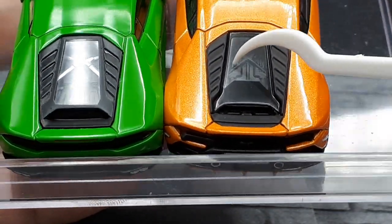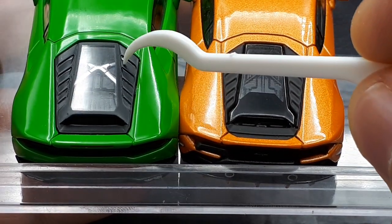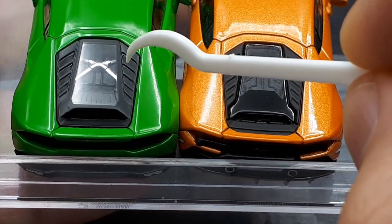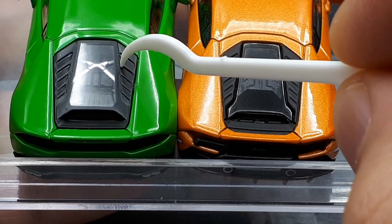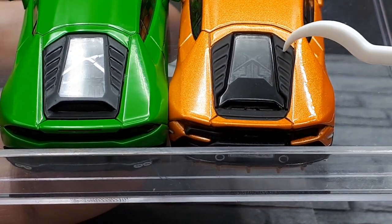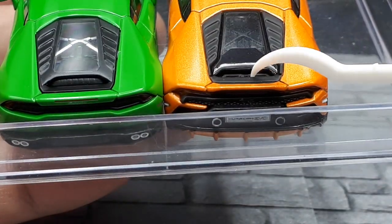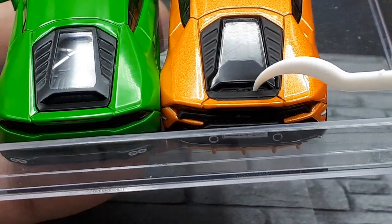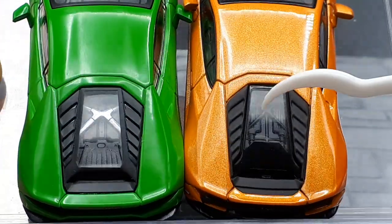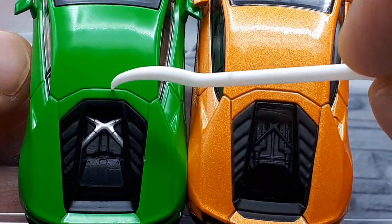MiniGT painted the casting black. Kyosho painted the plastic black. So because they left a little clear, this looks more realistic to me. You know, there's no indication of air. That's a minor nitpick, though. Again, look at the panel gaps. Really pretty big. Pretty good.